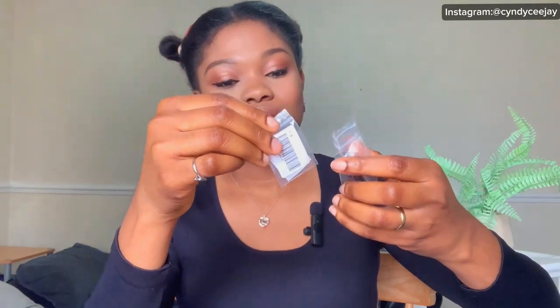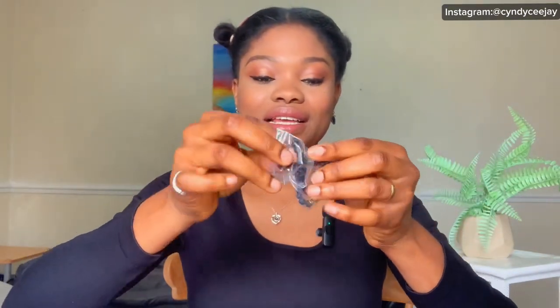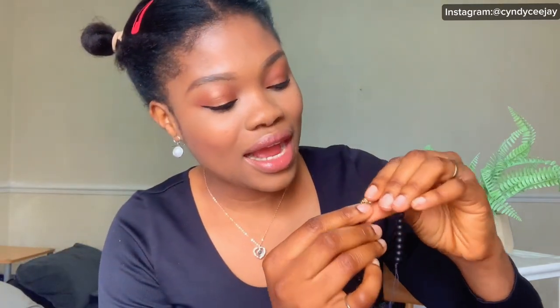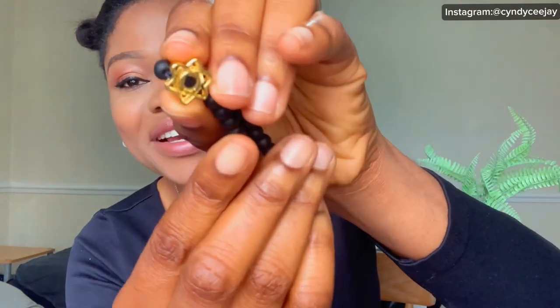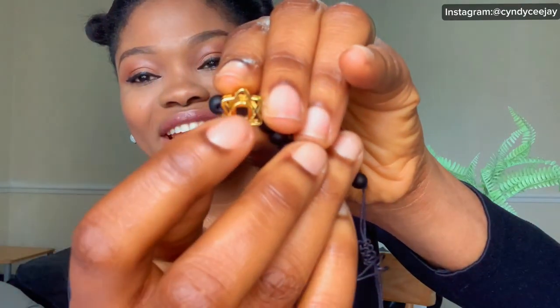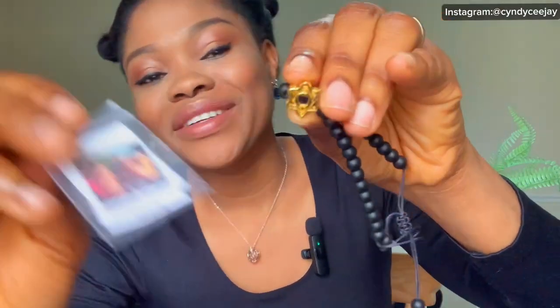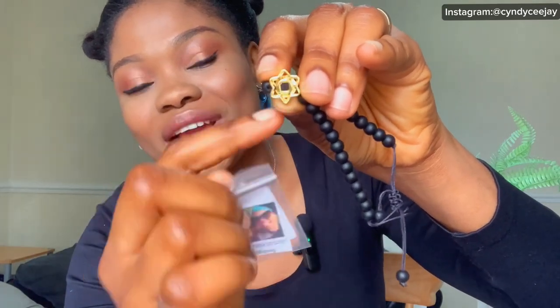Oh, so this is my picture. This is me and my daughter. This was the picture I sent them to customize my hoodie with. Yeah, so this is the bracelet. And this, oh my goodness. Oh, you guys, I'm not sure you can see this. It is so tiny. In here is this picture of myself and my daughter. They personalized it, or they customized it, inside this hexagon thing.